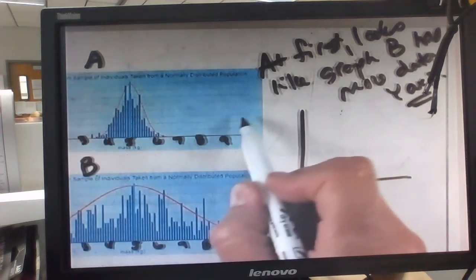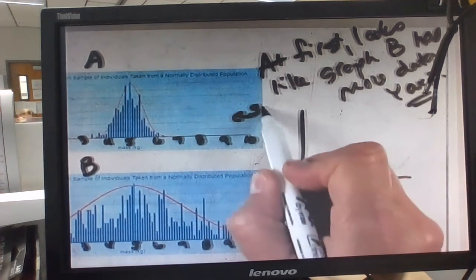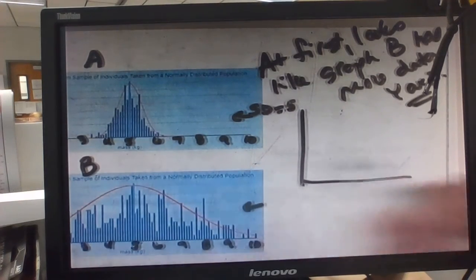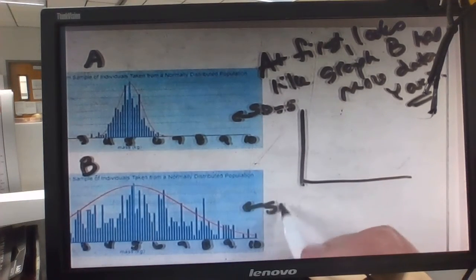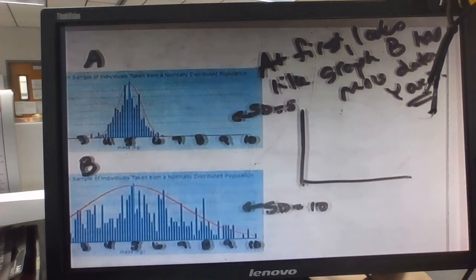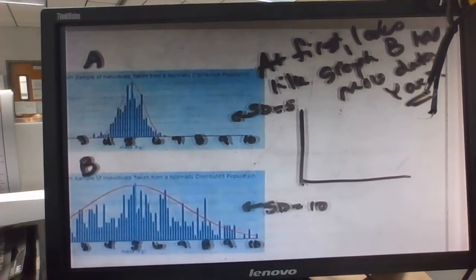So this graph might have a standard deviation of 5. This graph, because the data is spread out more, might have a standard deviation, let's just say 10. And I'm making up numbers, but just to give you an idea, the standard deviation is greater than it is here. We'll come back to that in a minute.